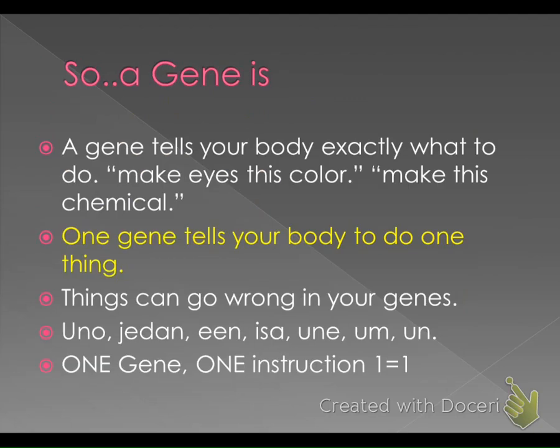One gene tells your body to do one thing. This is still slide 4, so that would be part B. Genes' function is to tell your body to do one thing. That's the job of a gene. It's one instruction to tell your body to do one thing. It makes a protein. Can things go wrong with your genes? Can you screw up your instructions? Yes. Absolutely.